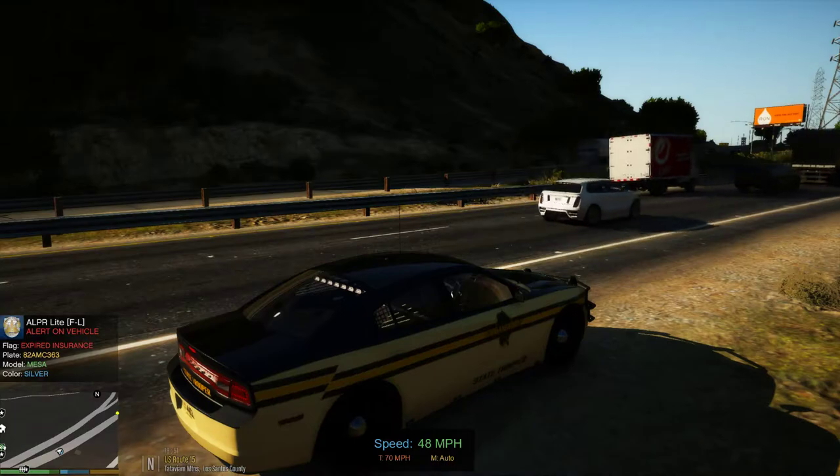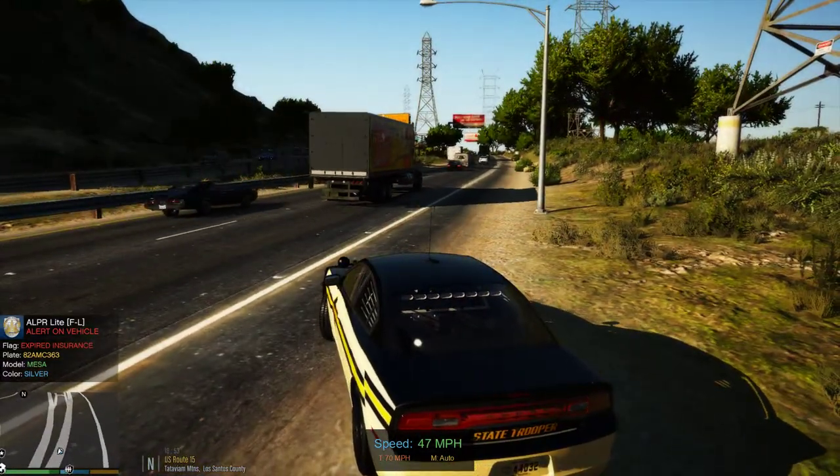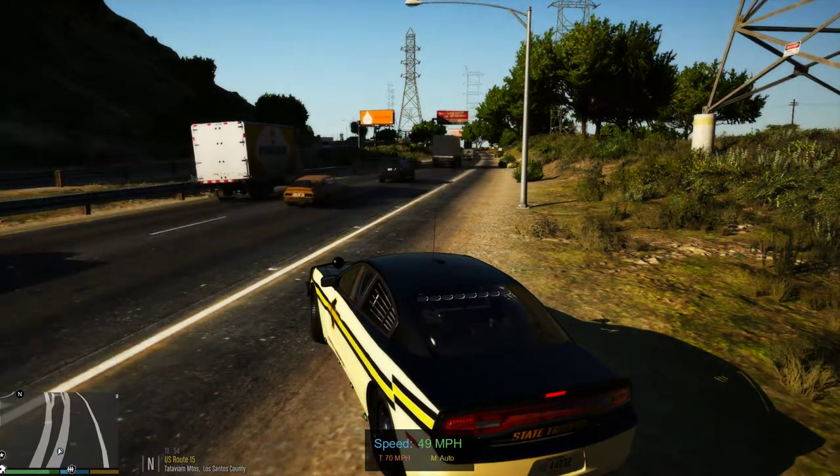Trying to get someone speeding. Let's see. Let me turn this way. That does help some.